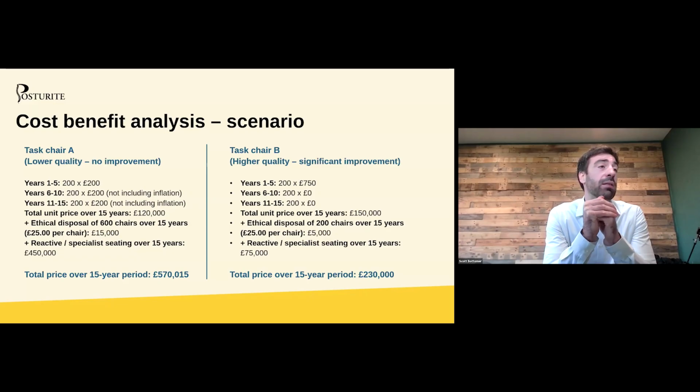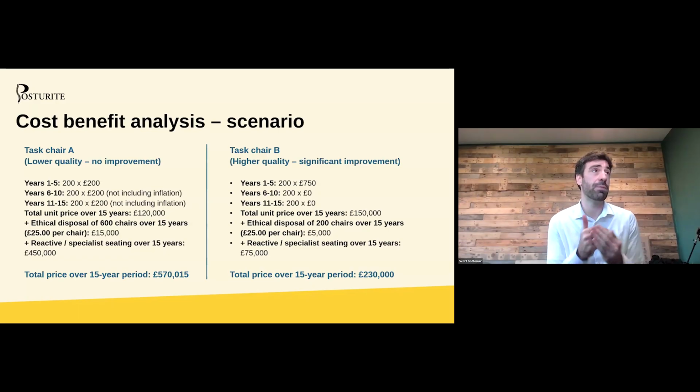When we then factor in the additional costs on top of that, for example, removing the existing chairs in that space every 5 years, and the ethical disposal price of that, which currently sits at around £25 a chair. You can go slightly less expensive and have less of a stringent sustainability requirement for that. But if we're committing to zero to landfill, then £25 a chair for an order of 200 is about right. So with that, you can add £15,000 for those 600 chairs over the 15-year life period on task chair A, whereas that would only be 5,000 for task chair B.